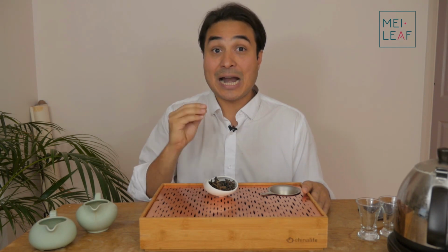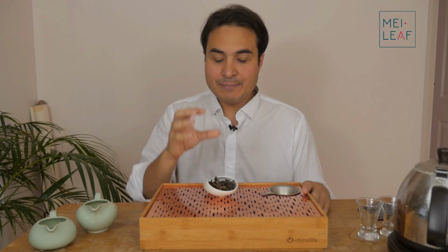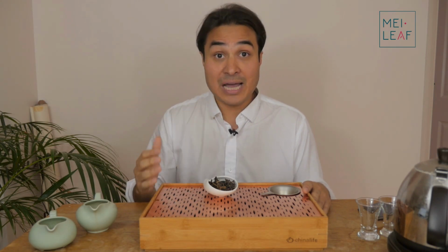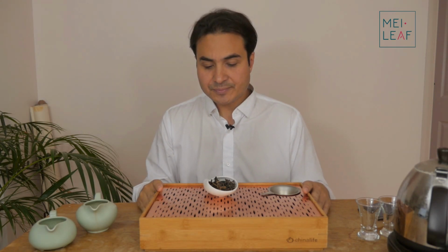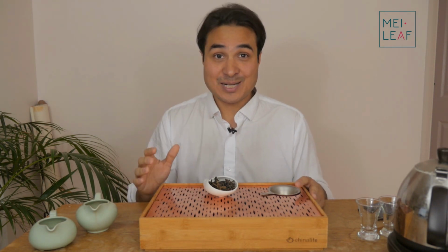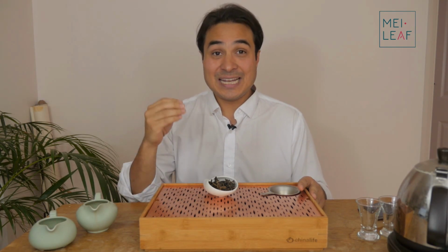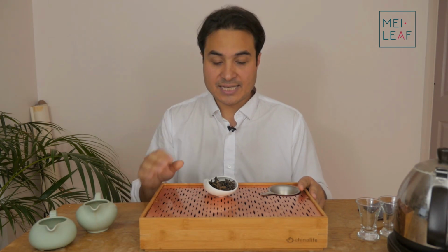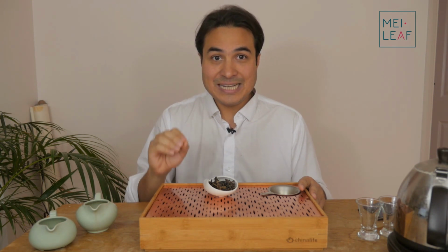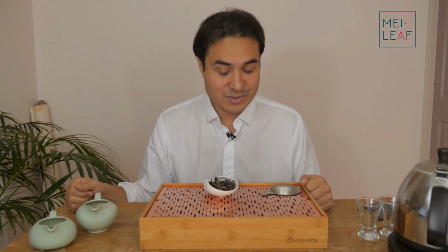Terpenes are volatile aromatics or fragrances that are created naturally by plants in order to help them to survive and to propagate. So a plant doesn't have legs, it can't run away from predators, and similarly it can't go and find any insects or creatures that it needs in order to help it to propagate. Instead, a plant releases terpenes or fragrances to either attract or to repel those creatures, insects, or even humans.